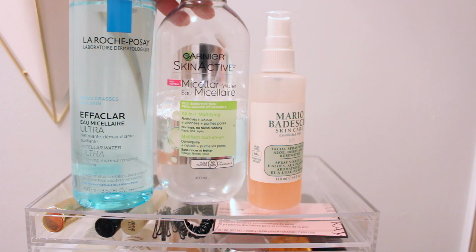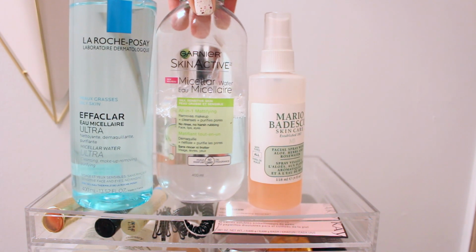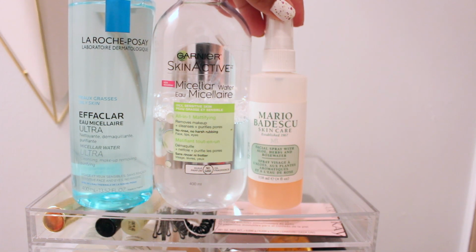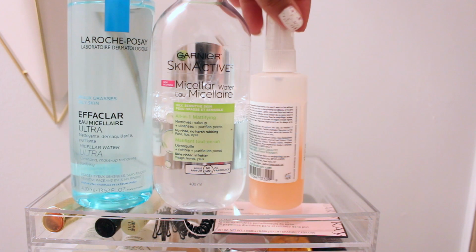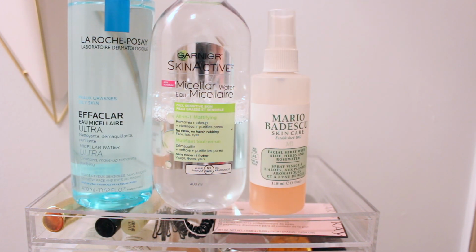Then I have the Garnier Micellar Water. You know I love the blue one. I've been testing out this green one as well, and I really like it. This one is more suitable for oily skin. And then I have my Mario Badescu Rose Water. This is over halfway gone. I love this. I just keep it on top and spray it on my face whenever.